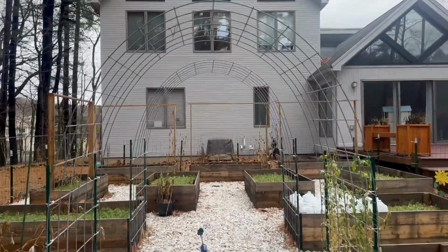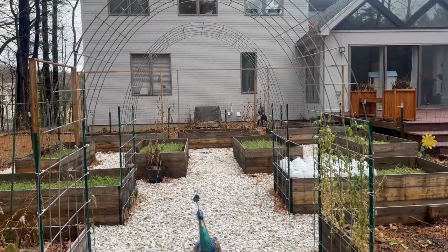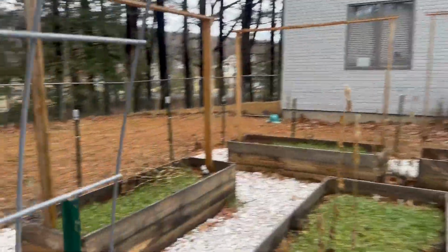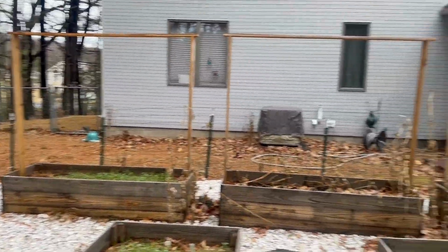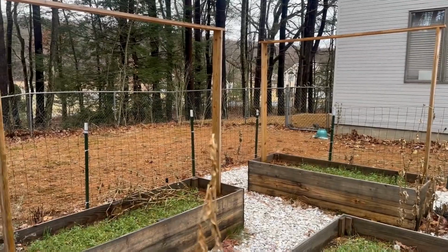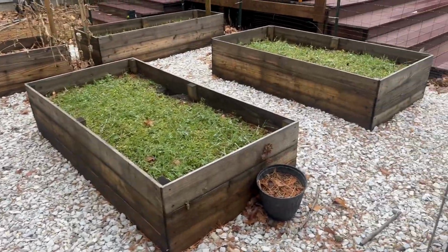I have two arches. The first one right here was a pumpkin arch, and then the second one we had a ton of cherry tomatoes, which was awesome. Oh, and this is also Pelly the Peacock, as my daughter calls it. I had peas growing here and cucumbers, pole beans. I had more cucumbers over here and cherry tomatoes. This time I'm going to do all cherry tomatoes. And then I had a pepper bed and then two tomato beds over here. So we're going to be doing a lot.